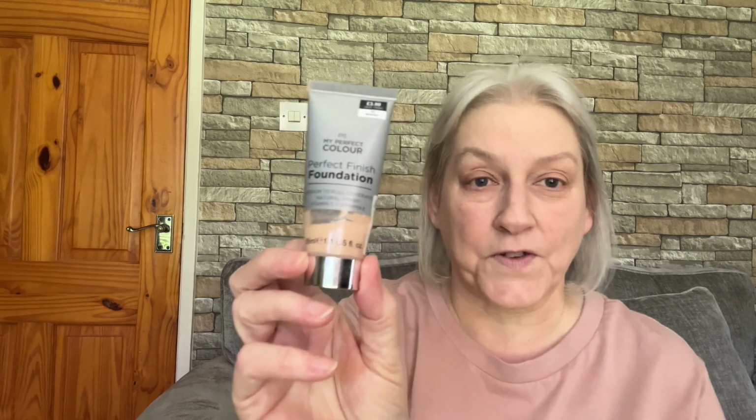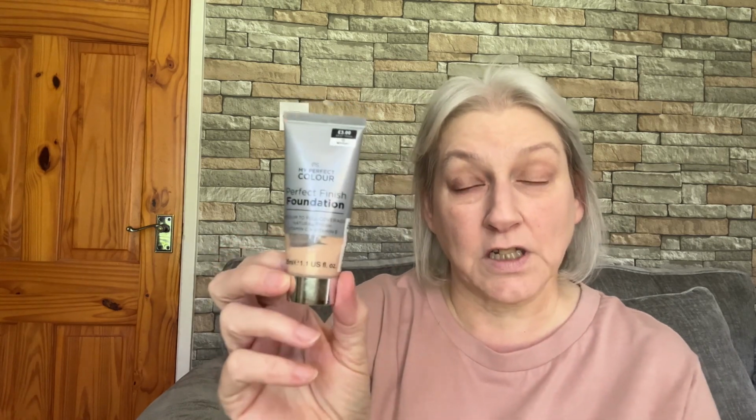So I've already got my foundation on. I use a Lacura primer, and then I've used this foundation, which has been my go-to foundation for quite a while now, and I still haven't finished the tube. It is a PS My Perfect Colour Perfect Finish Foundation, and that is from Primark. It was £3, and this is in the colour Nugget or Nougat, however you want to pronounce it.